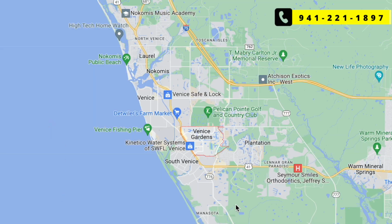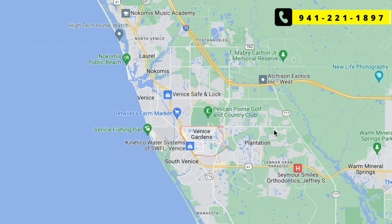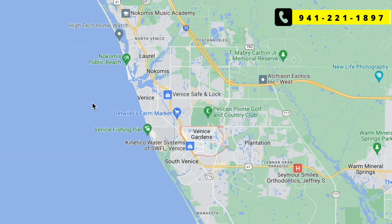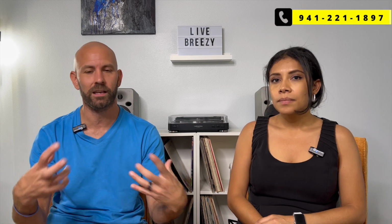Now, one other thing to mention is we can't really show this on the map because it's a little more scattered, but there are a lot of scattered little HOA communities throughout Venice. There are some more towards the south, and some that are going to be a little more east. You've got Plantation. That's a really nice gated community. Actually, parts of it are gated, but the whole thing as a whole is not gated. So keep in mind these areas we're showing aren't necessarily all-encompassing of everything in Venice, but these are some of the larger pockets that have lots of homes.